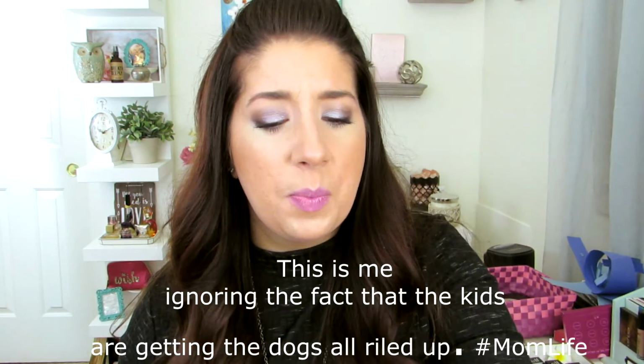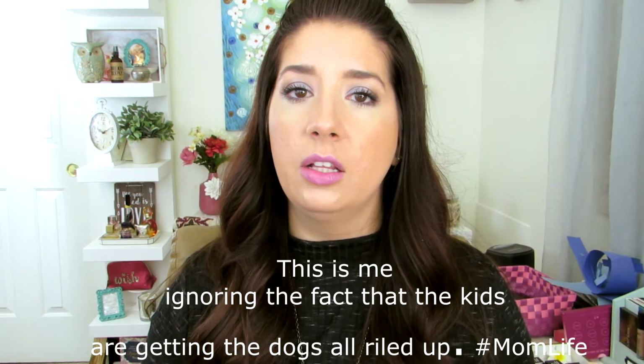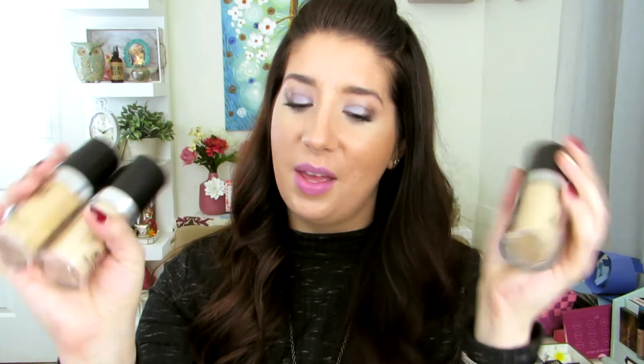The last foundation I want to talk about is probably one of my favorites. I will probably always have one of these in my collection, this is like a love-hate relationship. This is the Makeup Forever HD Liquid Foundation, and I actually have 4 of them, and I think I decluttered in my trash, or what's in my trash, a couple weeks ago, 1 or 2 of them.